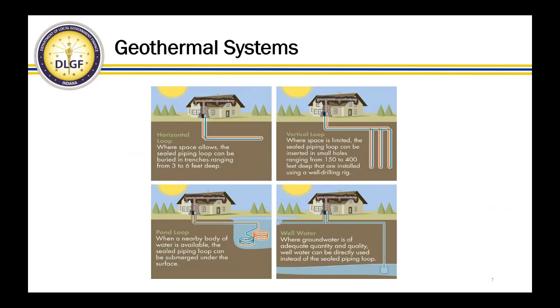There are 4 different types of geothermal systems that we'll discuss. The first is the horizontal loop system. The picture I just showed you of the house a minute ago was a horizontal loop. Basically the piping is buried in trenches about 3 to 6 feet deep.